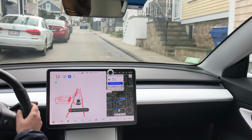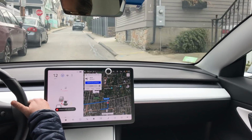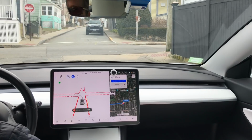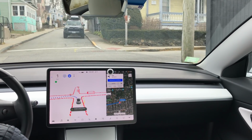It clearly, oh, that was me by accident. If I put even a little bit of torque on the wheel, it will disengage autopilot. Okay, so let's see how we creep today.